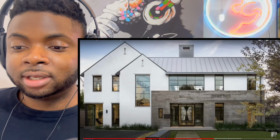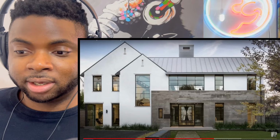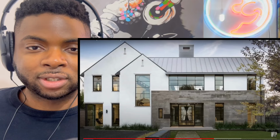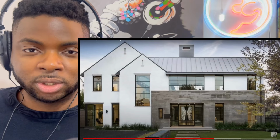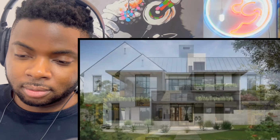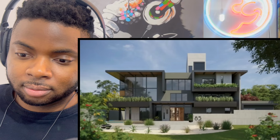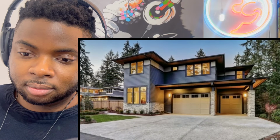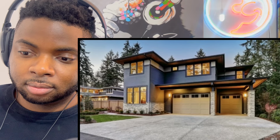This in London is like multi-millions. This is like a £3 million house or something like that. How much would this house cost where you're from, like your town or city? Floor plans. They typically incorporate sustainable or eco-friendly building materials, textures and components, exposed roof beams, and flat or low-pitched roofs.